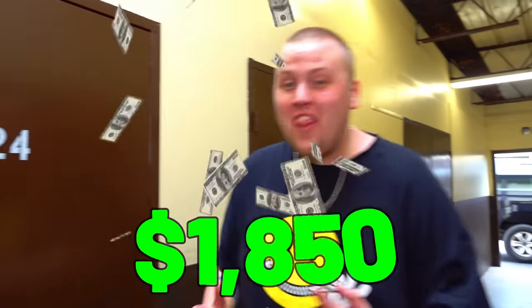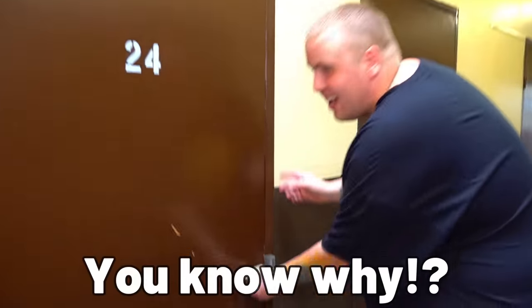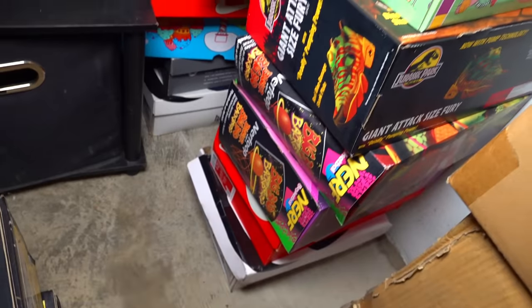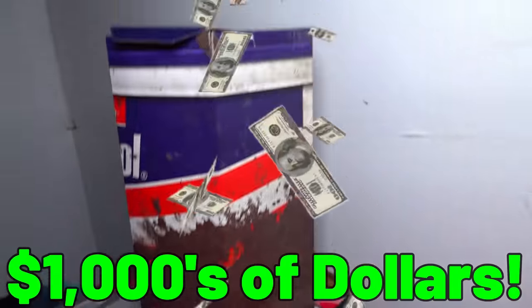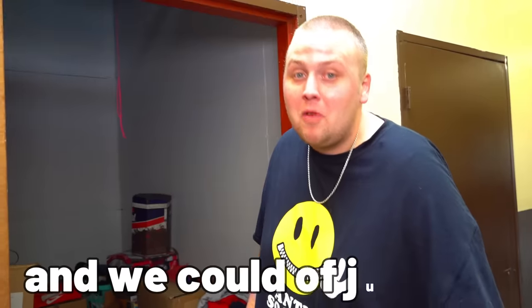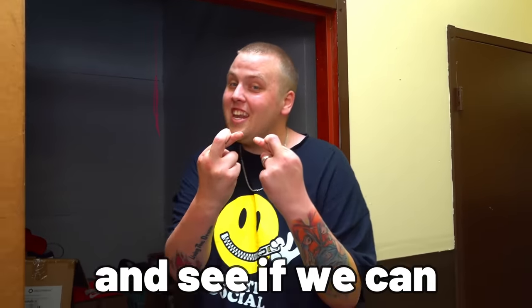We just paid $1,800 for this abandoned storage unit right here. You know why? Because there are a ton of rare shoeboxes in there, and they can be worth thousands of dollars. They could also be completely empty, and we could have just lost $2,000. That's how these auctions work. Let's cross our fingers, get digging, and see if we can score.